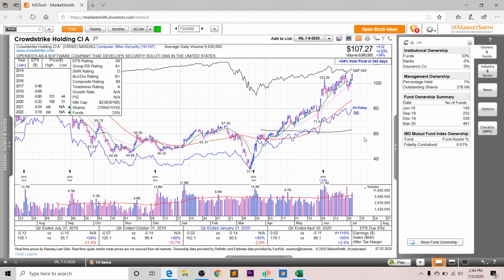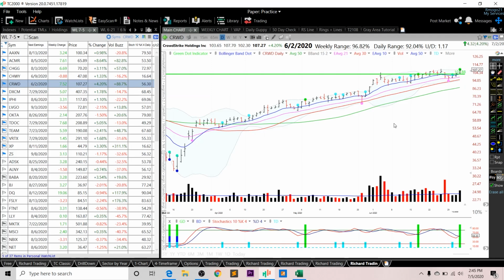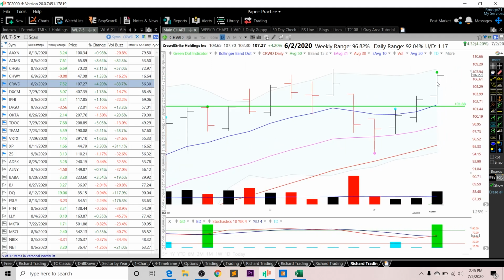And taking a look at the chart, you can see it's right at all-time highs. The RS line is also right at all-time highs, and you've got an overall RS rating of 96. And as for entry setups, I would use a green dot setup that was activated this past Thursday if it continues to act well early next week.